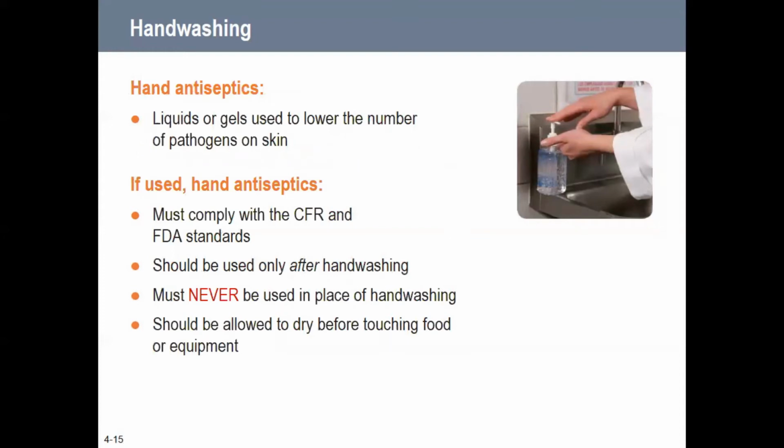Something newer, I guess, on the market would be hand antiseptics. That's the hand sanitizers that people like to use. They're usually a liquid or a gel form. Now they have a foaming style, of course, as well. The job of the antiseptic is to lower the number of pathogens on the skin, to kill any remaining pathogens that might be there.